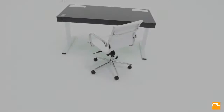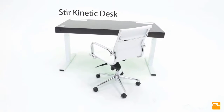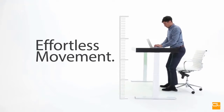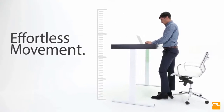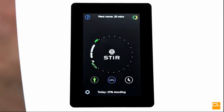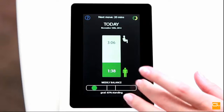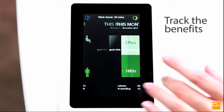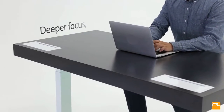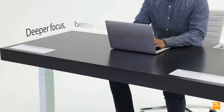A Stir Kinetic desk is height adjustable and uses a built-in app and touchscreen to make moving while working effortless. It's a desk that helps you be your best. Simply double tap the touchscreen to move to the next position. Your desk senses your presence and shares information with you about how much you sit and stand while working, as well as the extra calories you burn from standing more. You focus on getting more done and feeling your best.